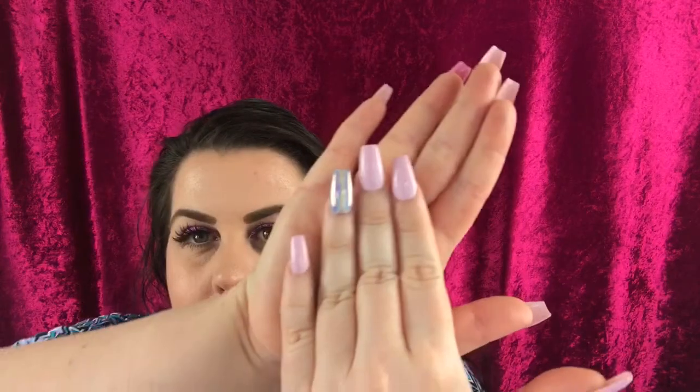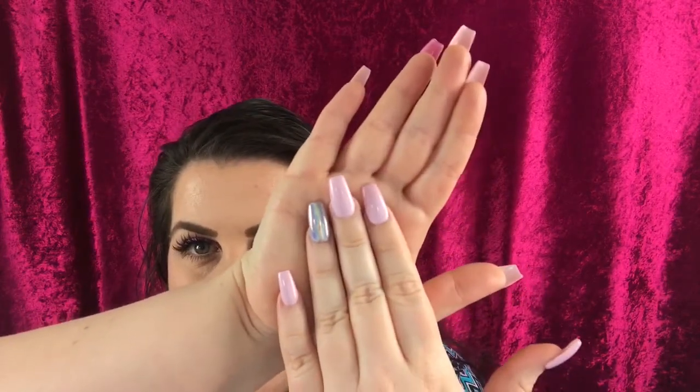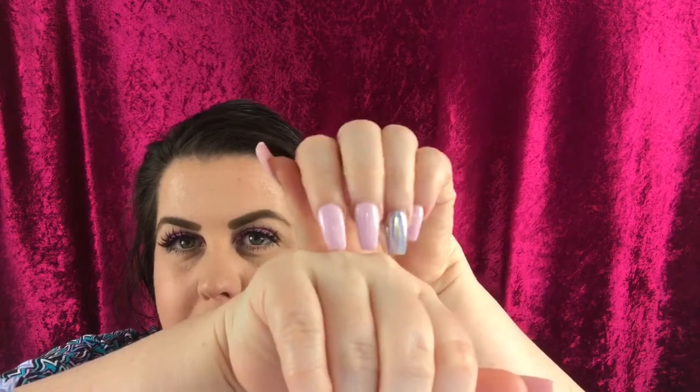Hey guys. I got coffin shape. Usually I get square. I'm actually like in love. Hey guys. Oh, it's falling everywhere.